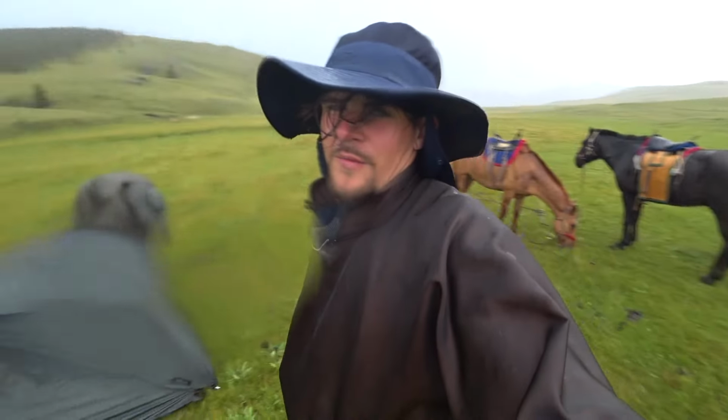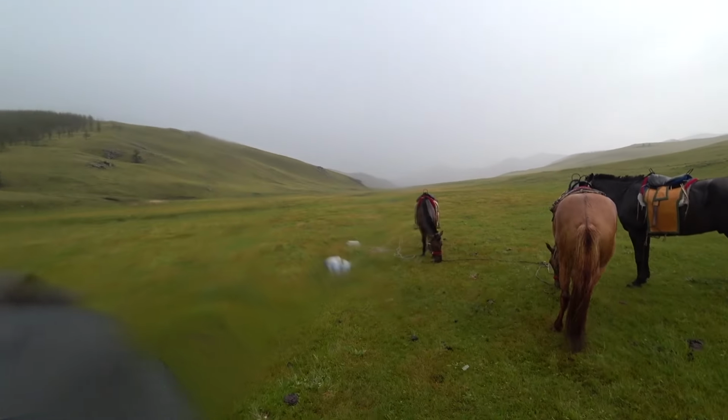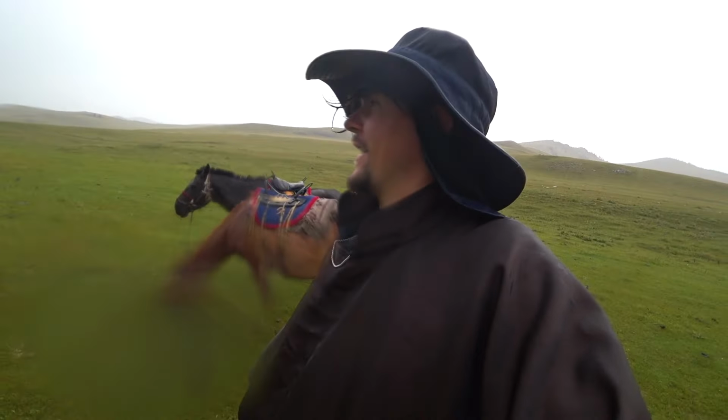We decided to make an emergency stop. As you can see, I'm completely drenched. Disappear the horses for now and put up my tent. And we're going inside for some heating.